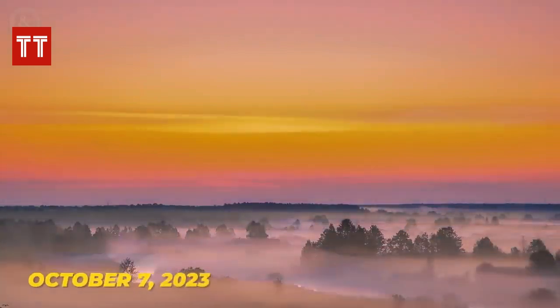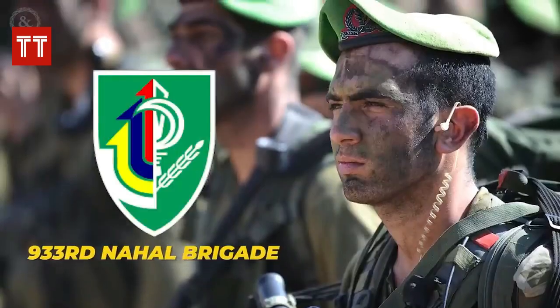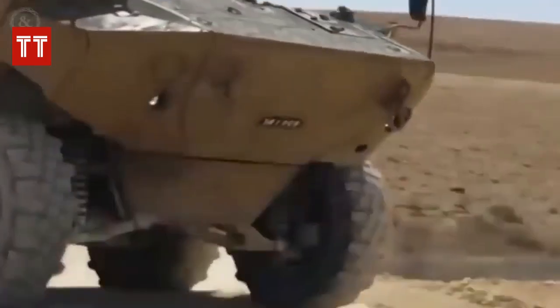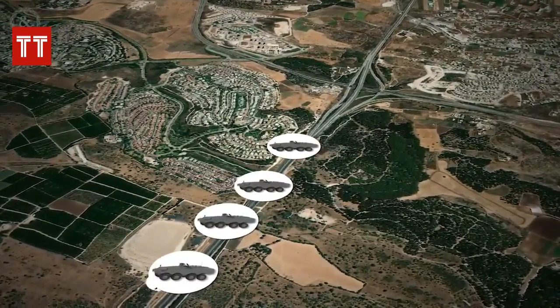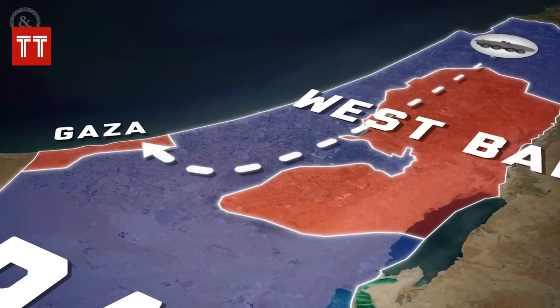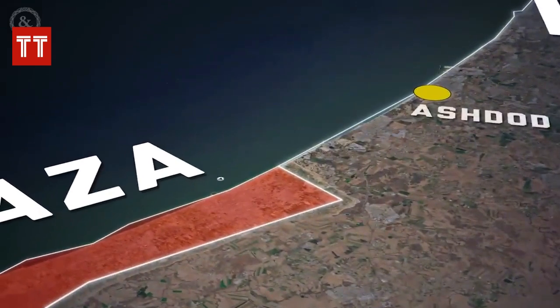In the early morning hours of October 7, 2023, the IDF's 933rd Nahal Brigade quickly jumped into their brand new, untested Eitan armored fighting vehicles. They raced off from their quick reaction post in northeastern Israel. The column sped at the breakneck speed of 120 kilometers per hour down Israel's Highway 6. Their mission? Engage Hamas militants that had launched the terror attack along Zikum Beach.